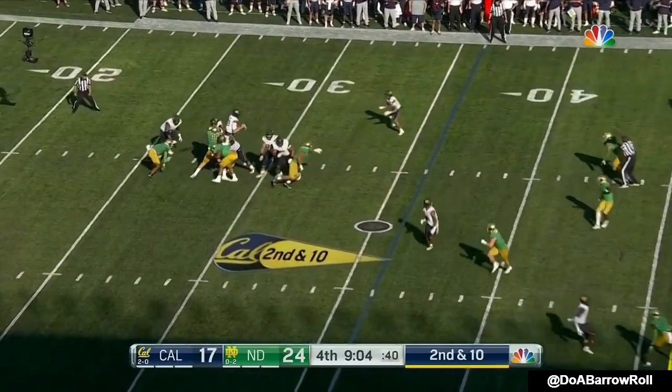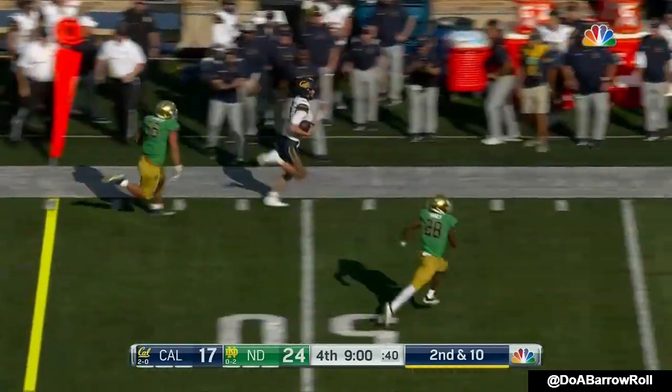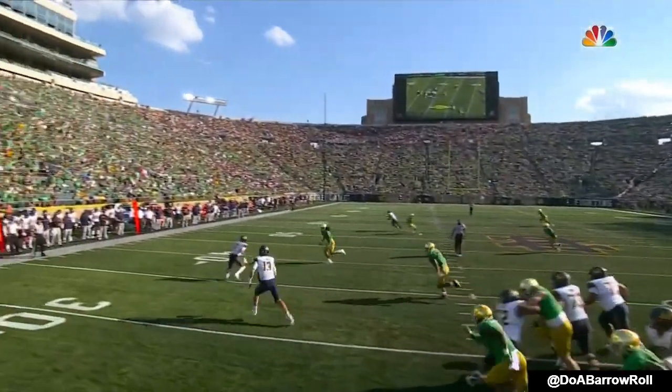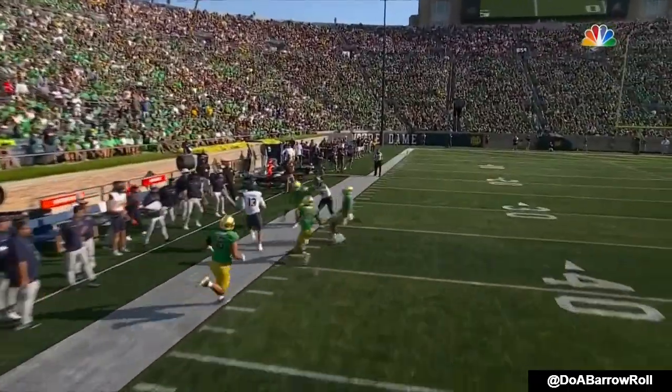Now Plummer, pressured again, steps up and through, and he's going to scramble. There is space out in front. Plummer still going down. And you never know if it's going to do anything. Watch this right here. He points to Jayson Ademilola. Jayson Ademilola makes a block. Plummer captures the edge. They're on the trot.